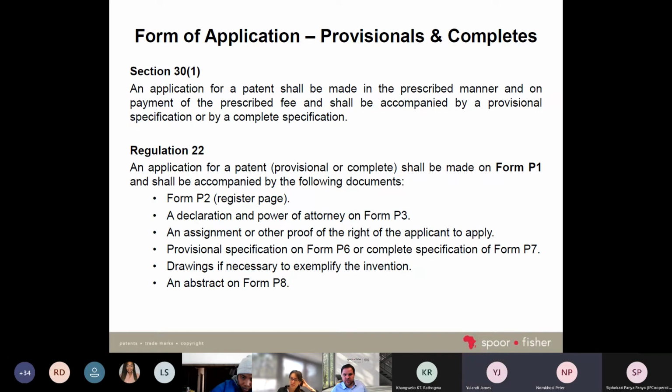Are there any questions? Is Form P2 to be submitted within 6 months after? The P3 and P26 need to be submitted within 6 months of the local filing date. Thanks. Pleasure. Are there any other questions so far? Okay.